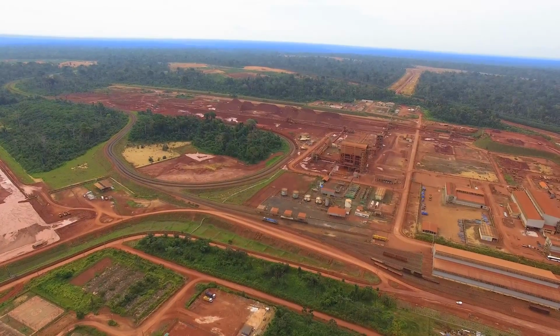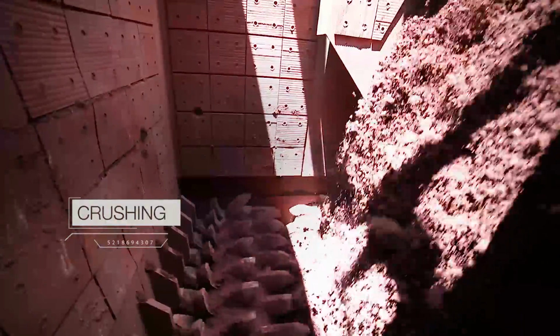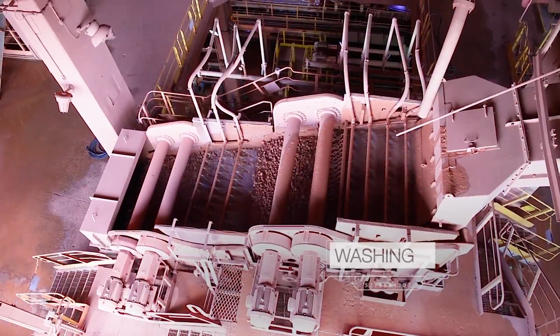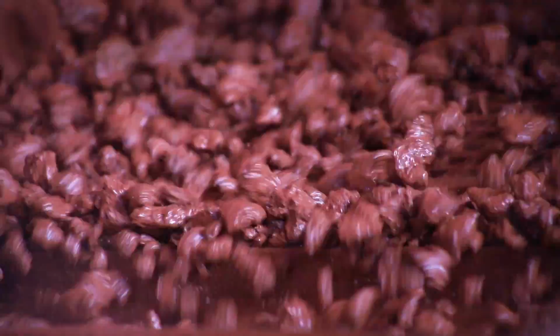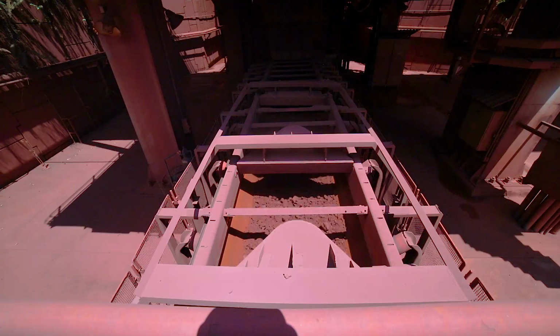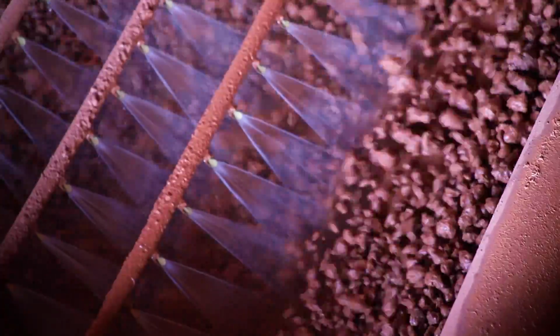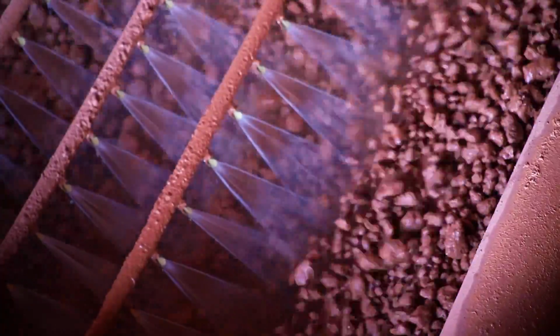In the beneficiation process, first the bauxite is crushed and reduced. Then it goes through a simple washing process. High-pressure water jet systems, vibrating screens, and cycloning processes allow the aggregated material to be mechanically separated from the ore. There is no use of any chemical substance in the whole process.